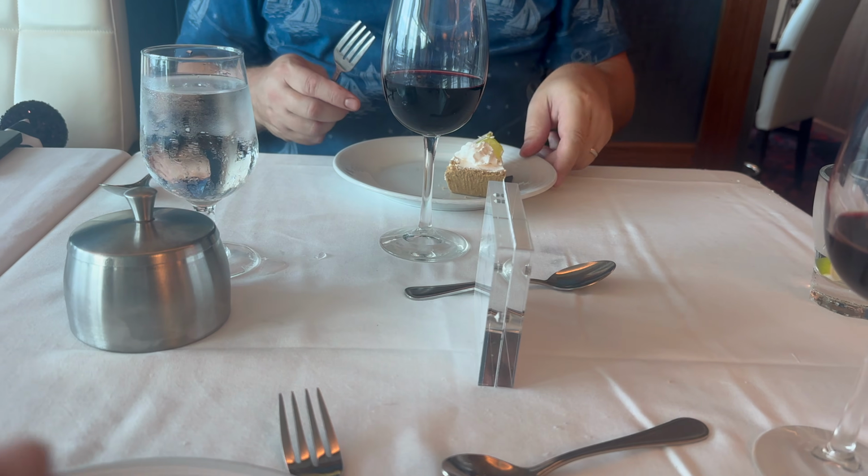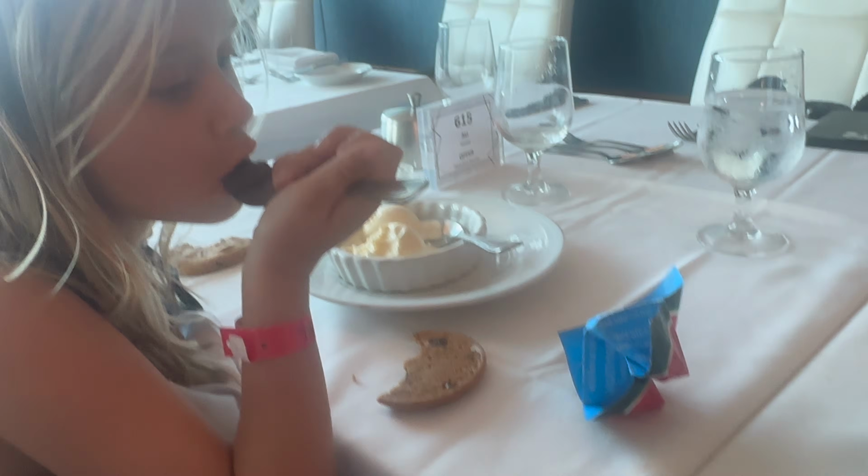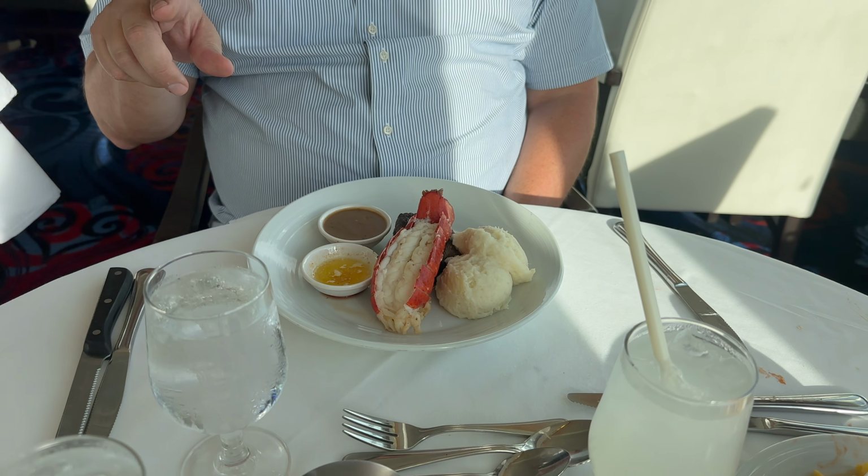The key lime pie was really good. Oh, the Indian food in Windjammer was delicious. That's the thing that I really liked the best.